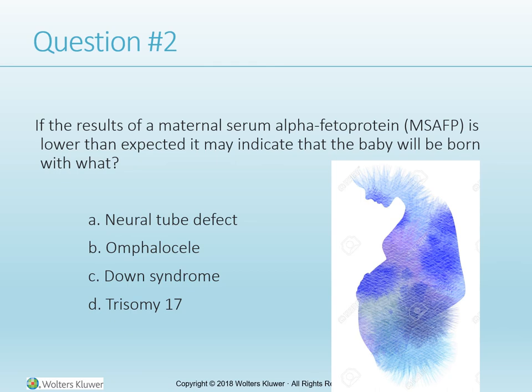So let's see question number two. If the result of a maternal serum alpha-fetoprotein is lower than expected, it may indicate that the baby will be born with what? Neural tube defect, omphalocele, Down syndrome, or trisomy 17? And the response is Down syndrome. If you remember, low levels of alpha-fetoprotein are associated with an increased risk for a Down syndrome baby, while all three of the other ones are associated with high levels of alpha-fetoprotein.